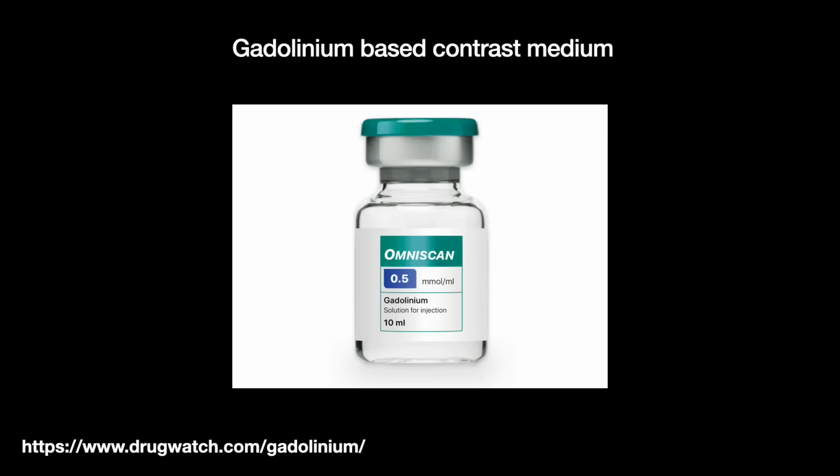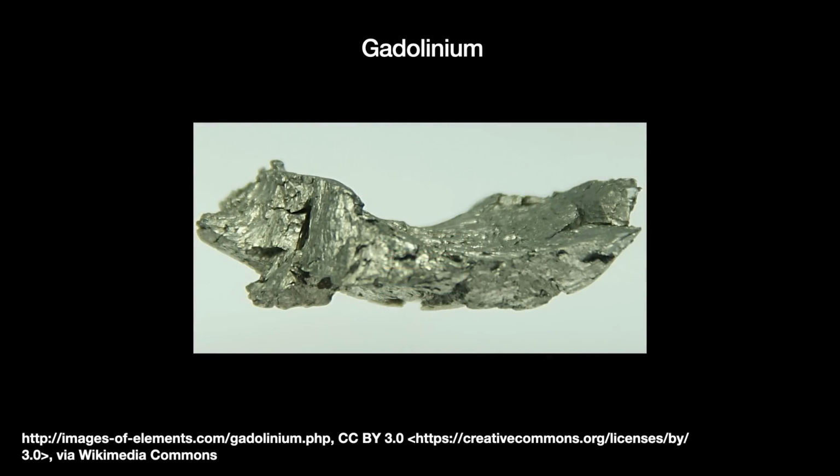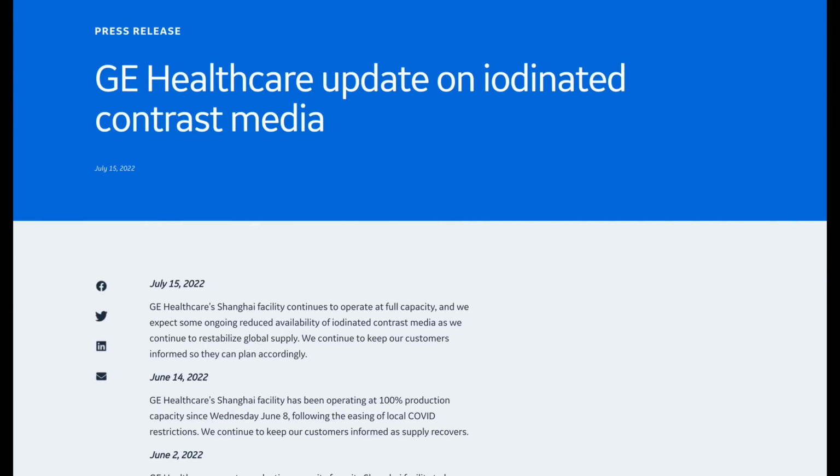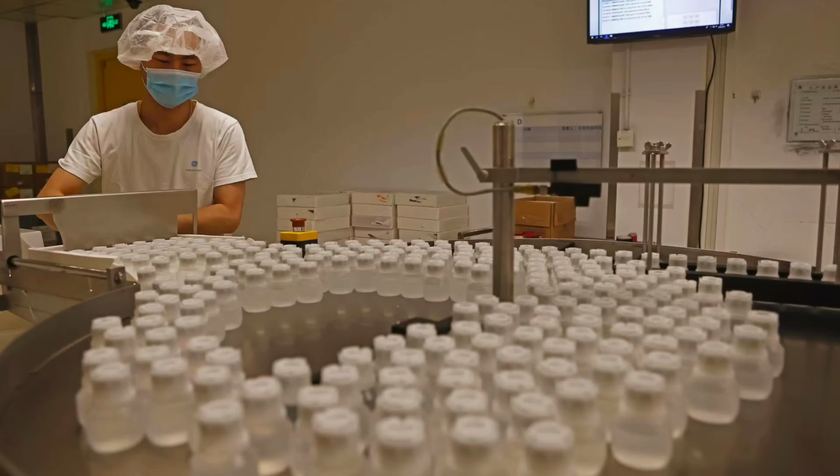Oh, also, it costs about 4 to 5 times more than iodinated contrast mediums, and since it is a rare earth element, it's only available from China. On June 8, 2022, GE Healthcare announced that its Shanghai facility was back at full capacity again. Local COVID restrictions had been eased at that time. By the next month, July 2022, things were largely back to normal.